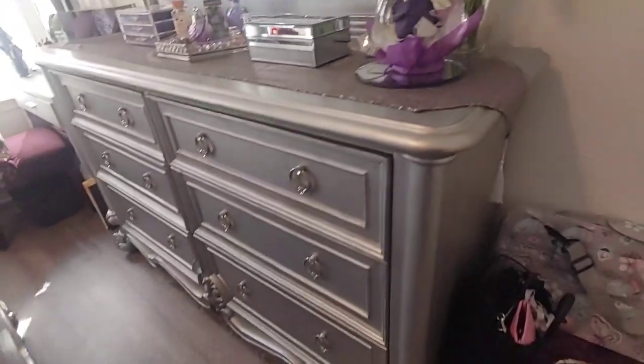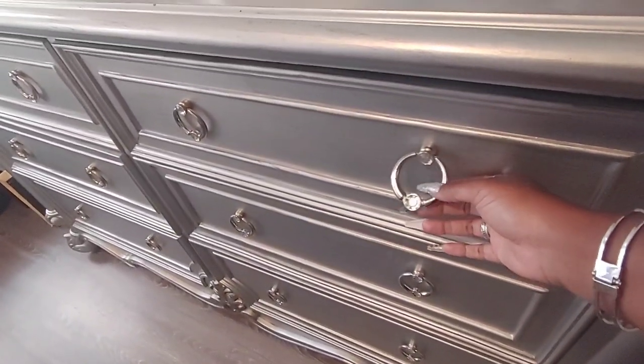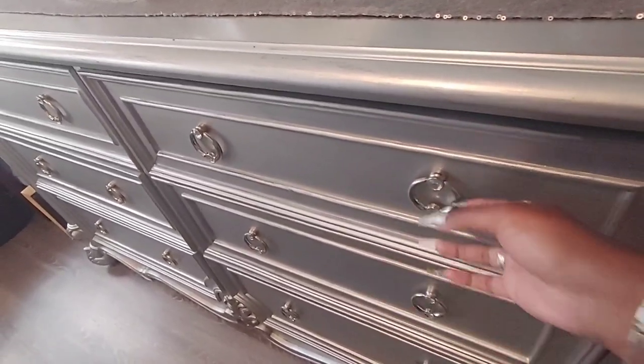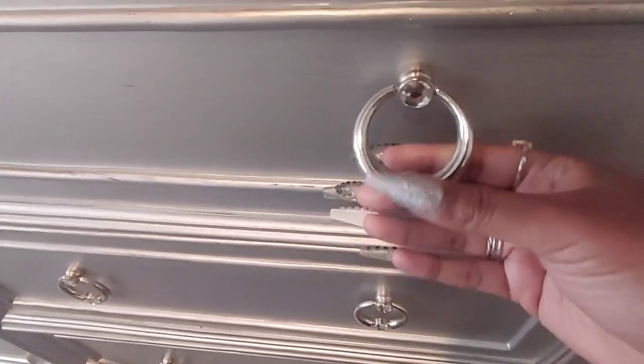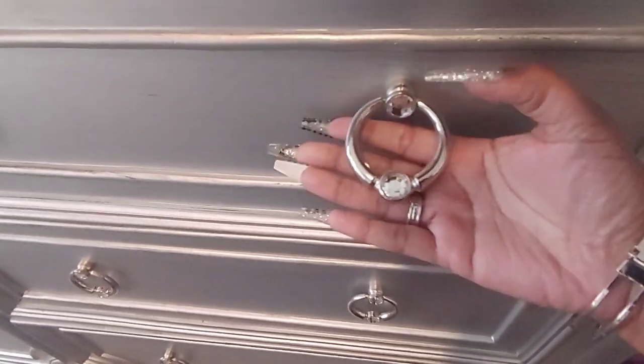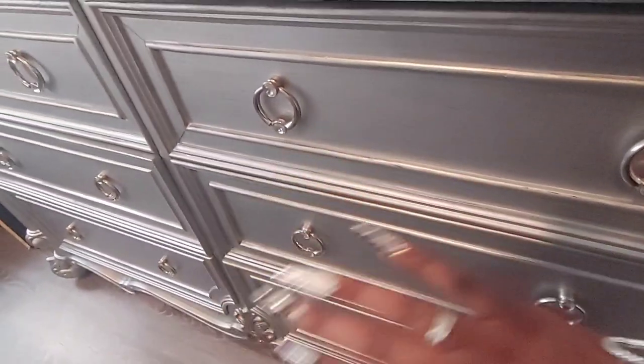But anyway, let me start off with the dresser first. The dresser is very large, and I love that the drawers and inside are very deep. I love the door knockers on the dresser. If you can see, they're sequin, rhinestone, and pretty large. And it's throughout the whole bedroom set.